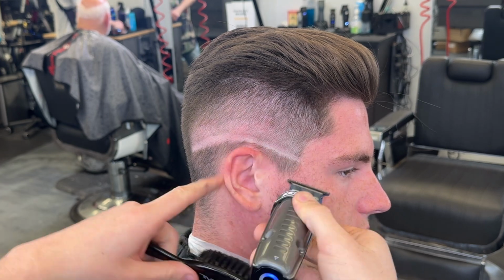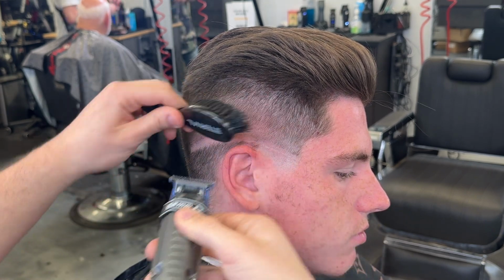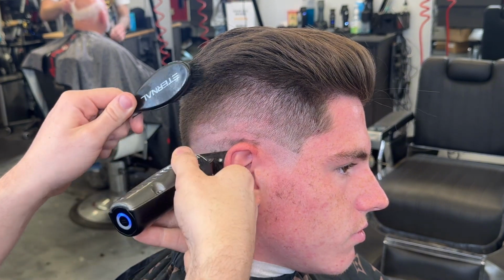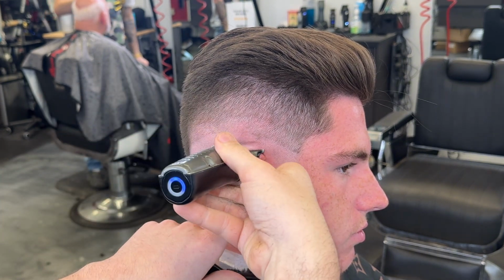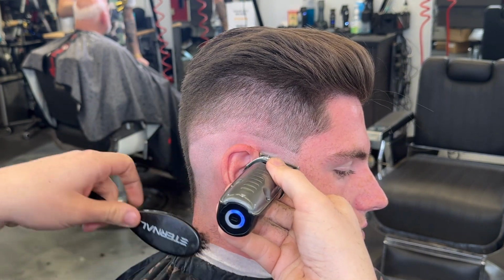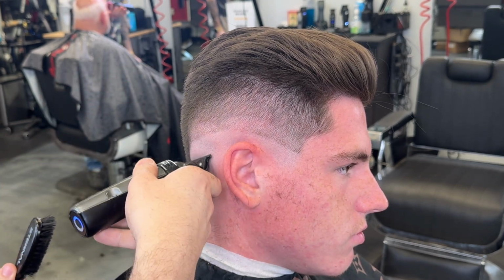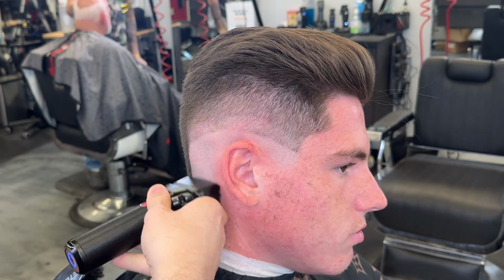I think honestly, if I had to say my favorite part, somebody asked me the other day, what's your favorite part about cutting hair? And I think my favorite part about cutting hair is the clients, right? If I could cut hair all day long, but let's say I wasn't allowed to talk to my clients, I honestly wouldn't like cutting hair. I don't like cutting hair just to cut hair.